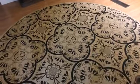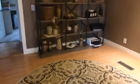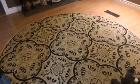I just wanted to show you guys really quickly the bookcase. I'm so happy with it. And oh, let me show you one more thing. So she had this rug in here, and she's not sure that she loves the rug with the bookcase, and she just felt like it was just blah.